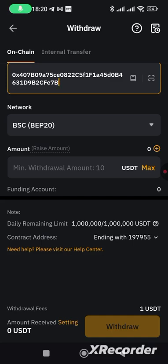Now, bear in mind that all the EVM supported networks are the same network. So this wallet address I copied now that is under BNB is still the same wallet address for what? For Base network. That is, if I choose to buy Base native token, I will still use the same address to withdraw my USDT as Base network and the native token of Base. So the EVM networks are the same across the supported networks.